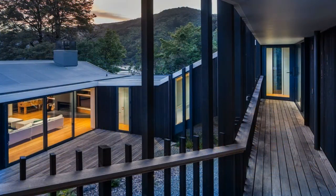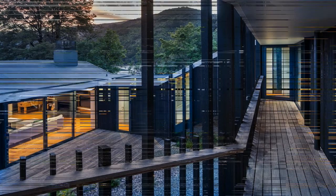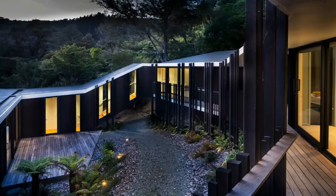There is no front entry and there are several different ways to move around and through the house, both inside and out. There is a walking and quad bike track that is an extension of the driveway that passes through the central courtyard and under an internal linkway leading to the lower lawn and jetty.